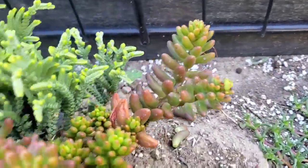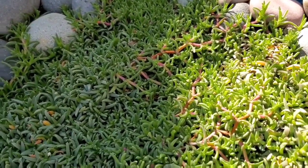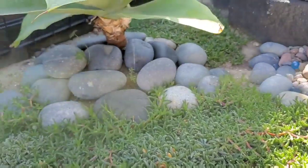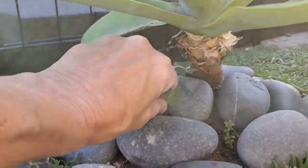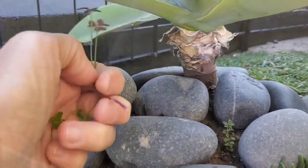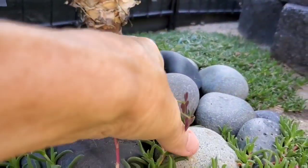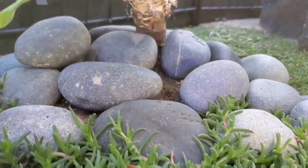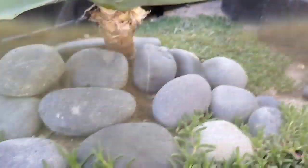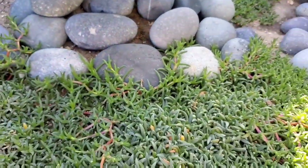So beautiful. Holy mackerel. Now you know that sometimes your succulents, the color on them is determined by how much light they get. Here's a little clover hiding in here. There's another one. See how my ground, oh, that's rooted in there. Yeah, this stuff is just crawling.